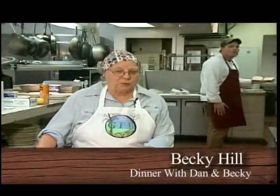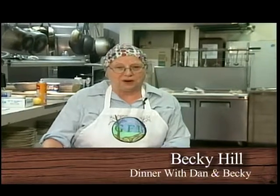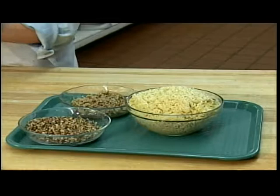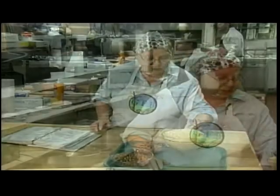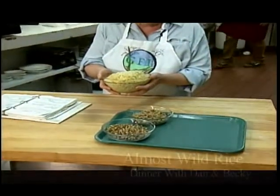The next item that we're going to be making off of Dan's menu is going to be our almost wild rice. Now that recipe is in our Taste of the Inn cookbook in case you're interested. We're going to have 1.5 cups of white rice, butter, chicken broth, salt, and basil. And we have already pre-cooked that so that it doesn't take too much time to prepare this.